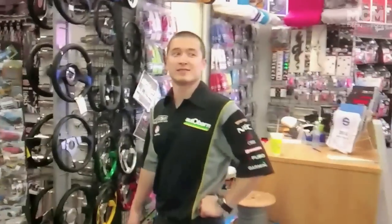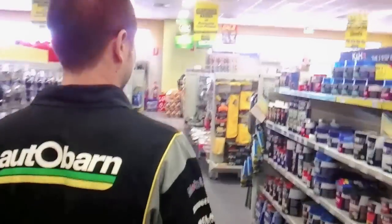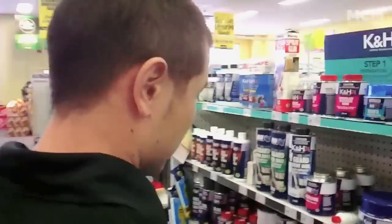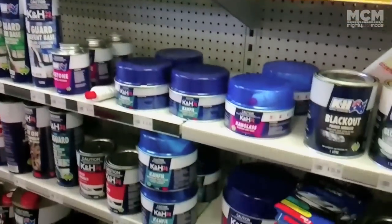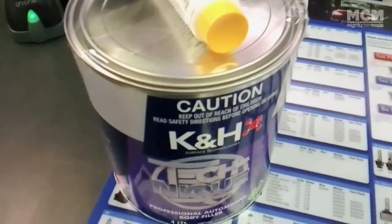I have to go and buy bog. Where's the bog? I need bog for my show car. The bog is here. Which one? The Ford Laser? No, man. This is a top secret show car. It's not a Ford Laser. The bog. Is that the biggest you got? No. Look for the big, dirty tin.